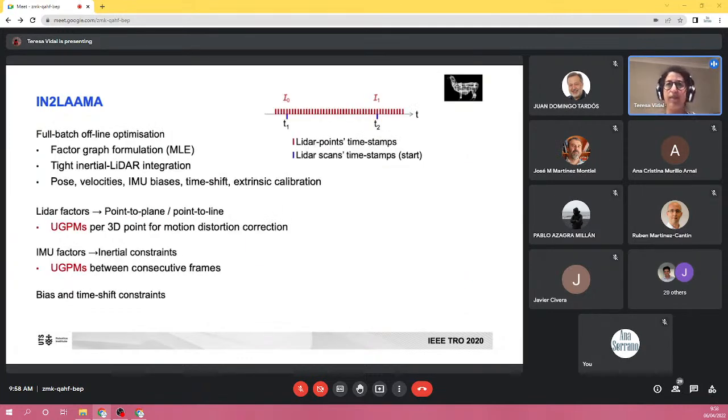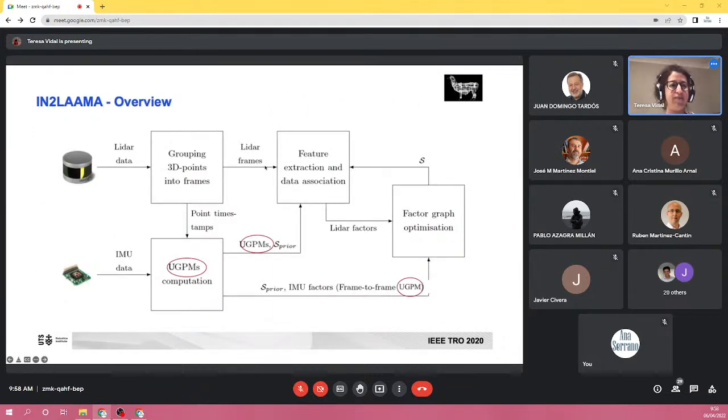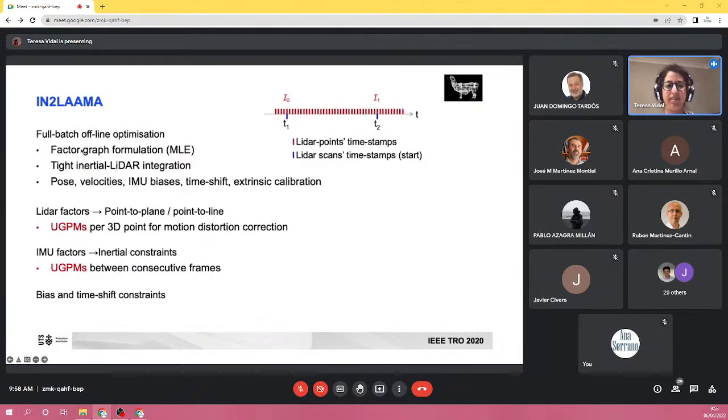So we do full batch optimization. If you are familiar with the factor graph formulation, which is the maximum likelihood estimation or a maximum a posteriori estimation, depending on whether we have a prior or not, we integrate tightly the LiDAR and the inertial system. And in the state, we have pose, velocities, IMU, and the extrinsic calibration and time shift.